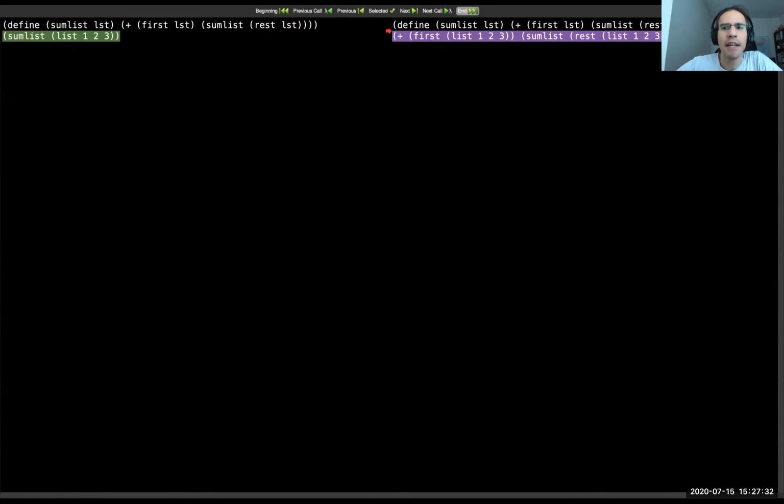So we'd like to find the sum of the elements in the list 1, 2, 3. Now, I look at the definition, and list 1, 2, 3 is a value. So it looks up the definition of sum list. It places that list in for all occurrences of list in the function body. And so I have the sum of the first of list 1, 2, 3 with sum list of the rest of 1, 2, 3.